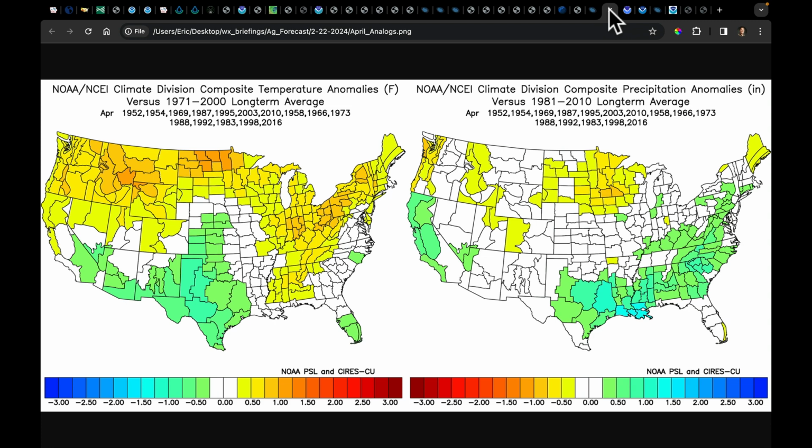You put all the El Niño years together, you tended to be near normal in temperatures, more mild north, cooler in Texas, and wetter from Texas all the way to the Carolinas. But don't rest on this. I'm going to be completely honest with all of you.